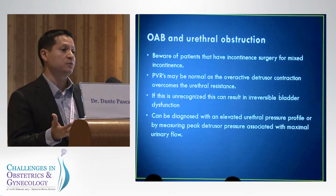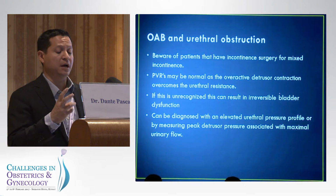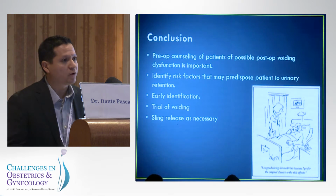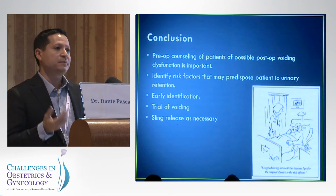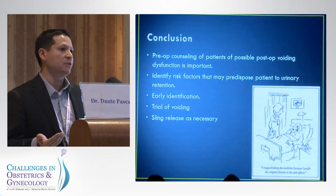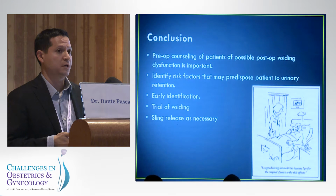So certainly if patients present with worsening symptoms of overactive bladder after and in combination with voiding dysfunction, this is something that needs to be investigated, certainly with the urodynamic studies. Now overall, what's the take-home message? When we're providing, especially in my field, elective procedures for incontinence or prolapse, the last thing you want to do is leave a patient in worse shape after surgery than before surgery.